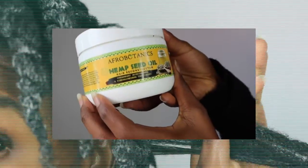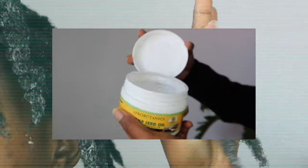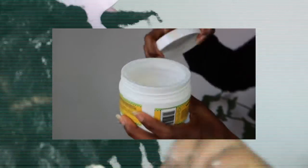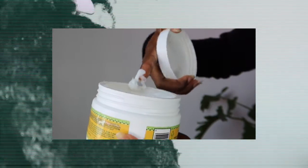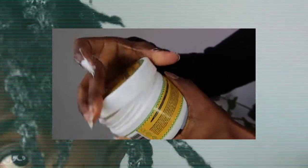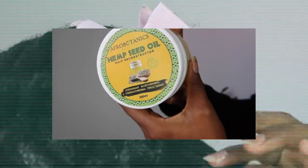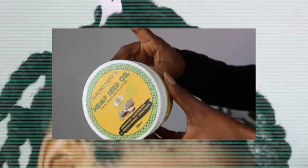And then let us move on to an overnight treatment. With overnight treatments, there's a little bit of debate around it, because some people believe that you shouldn't leave an overnight treatment on your hair for too long, because you stand the risk of getting hygral fatigue, which just means when you have excessive water in your hair and you're suffering from over moisture, you know what I mean?